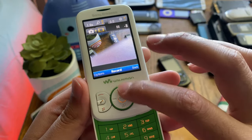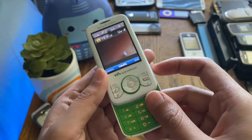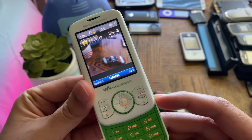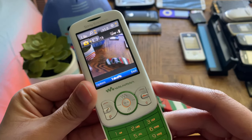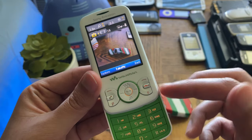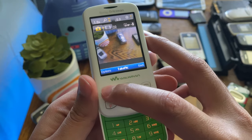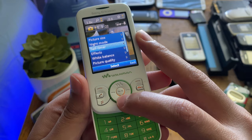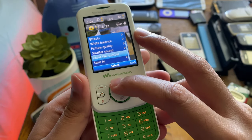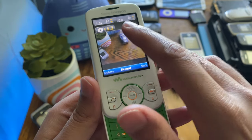We have our zoom, which you operate with up and down, and then you have your basic exposure settings there as well. And you can also operate the exposure settings over there with the volume buttons, which is quite nice. As you can see there, I can adjust the exposure with the volume buttons. I have not seen that on any other phone, so that's a nice touch. You go to options, you have picture size, night mode, self timer, effects, white balance, picture quality, shutter sound, reset file timer, and save to as well. And when you go to video, it kind of doesn't tell you the timer there for some reason.